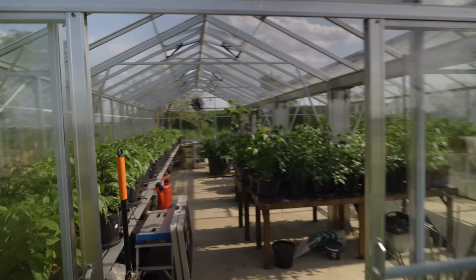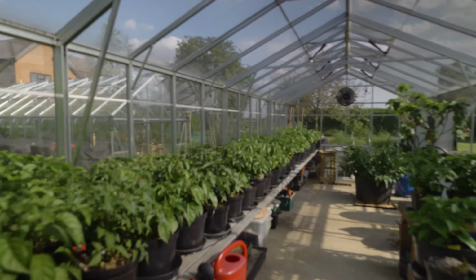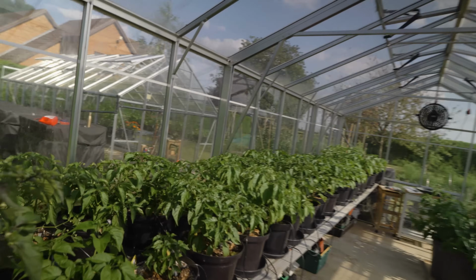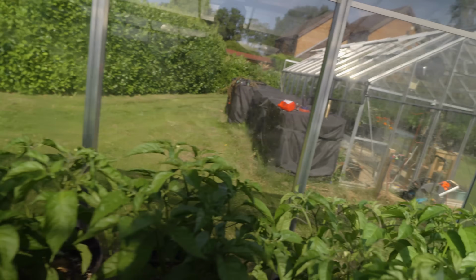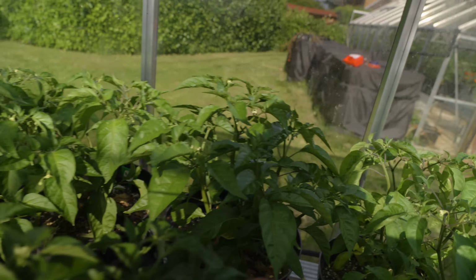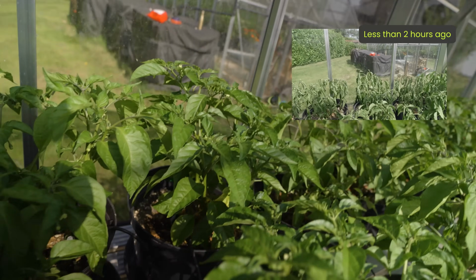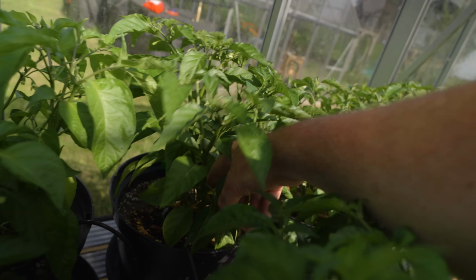It's been about 2 hours, so yeah, 16:35. It's been 2 hours since we watered, and already I can see the difference. Look at all these plants. They look like nothing ever happened. They've all been perfectly fine. Here is the number 326, the CC Jigsaw Brain, and that plant is looking absolutely gorgeous, perfect. Chili plants are so resilient, it's unbelievable.